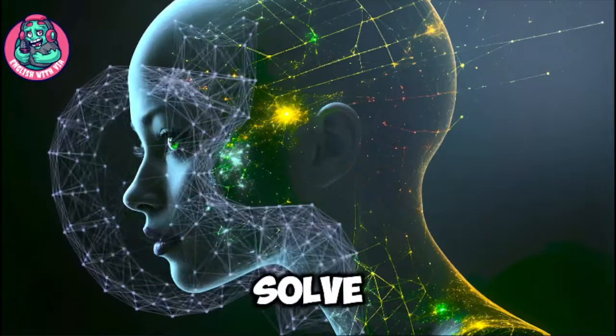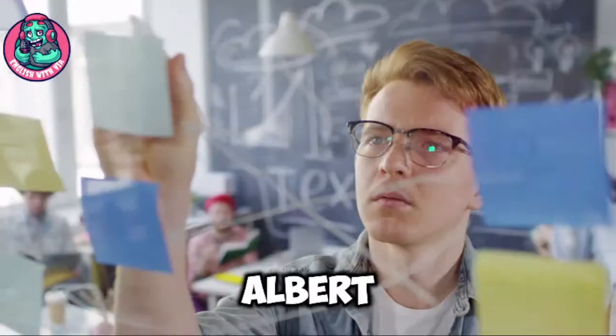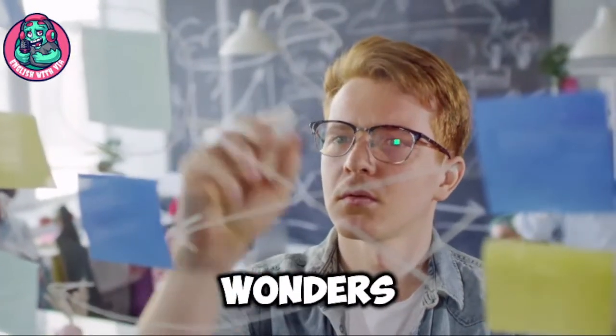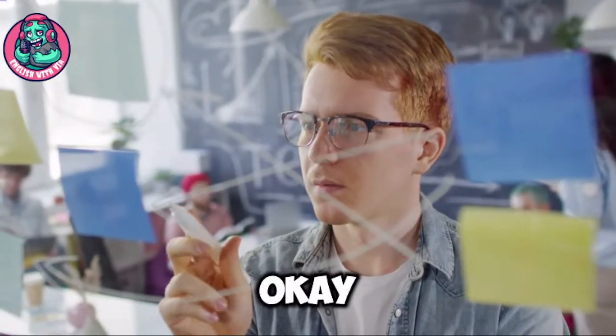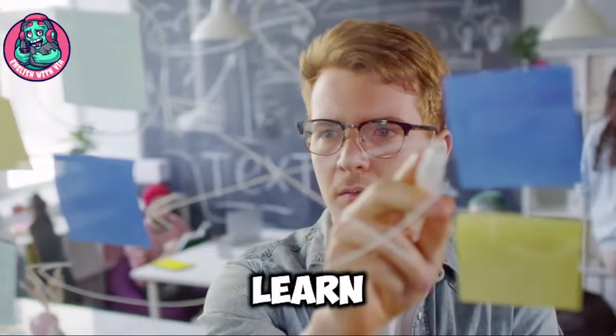He wanted to solve the mysteries of the universe. The compass mystery taught Albert an important lesson. It showed him that the world is full of wonders, and that science can help us understand these wonders. It also showed him that it is okay to ask questions and to be curious. This is how we learn and grow.